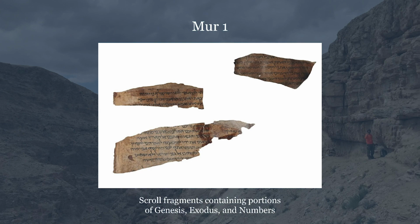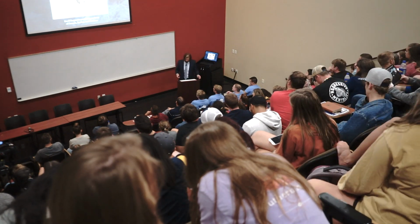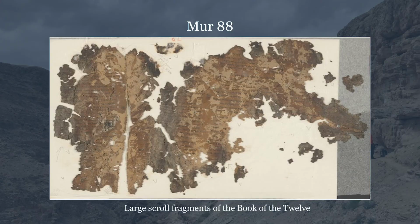So the example you have there is our fragments from a scroll labeled Mur, M-U-R, for Murabat 1. This preserves portions of Genesis, Exodus, and Numbers, these fragments, and it may have initially contained the entire Torah on a single scroll. So a pretty fantastic text. Another scroll, this is Mur 88. This had portions, large fragmentary portions, as you can see, from Joel, Amos, Obadiah, Jonah, Micah, Nahum, Habakkuk, Zephaniah, and Haggai. You might know this as the Minor Prophets or the Book of the Twelve. And so this is a pretty fantastic text here as well, much of this preserved.